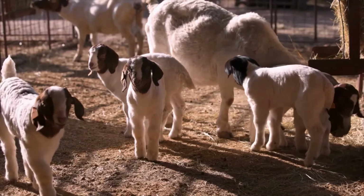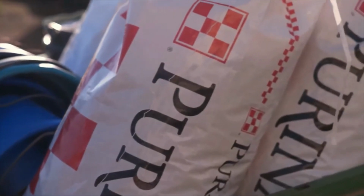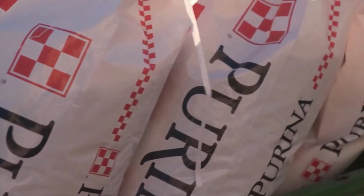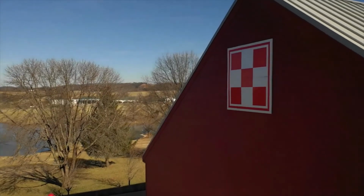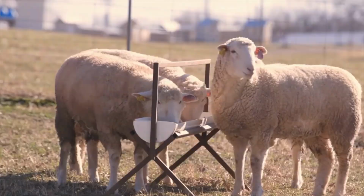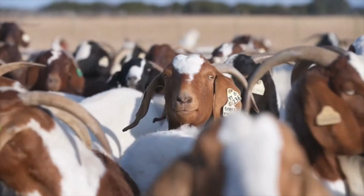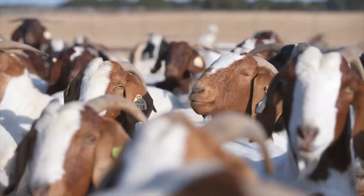What sets the Purina goat mineral and the Purina Wind and Rain sheep mineral apart from other minerals on the market is that they are designed by folks that are in the business. We work very hard at the Purina Animal Nutrition Center in Gray Summit, Missouri to maximize efficiency and to increase the number of lambs that we have on the ground, and I know the goat herds that we work with are on the same road as us.